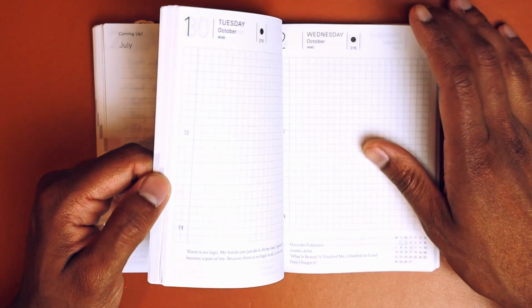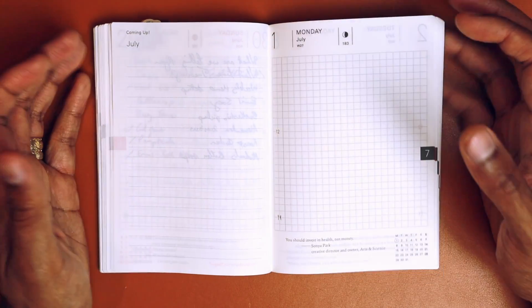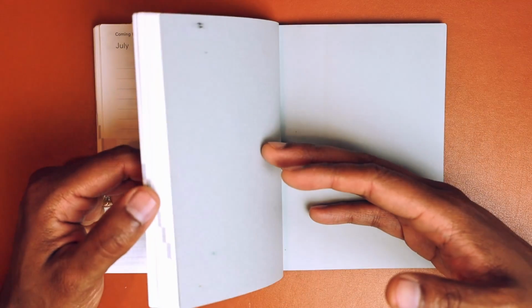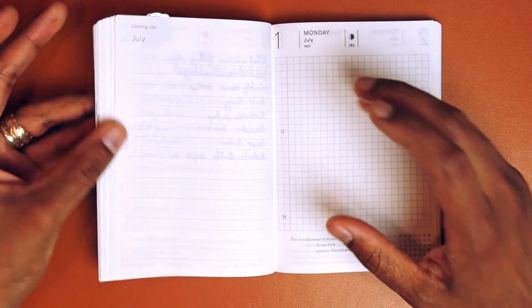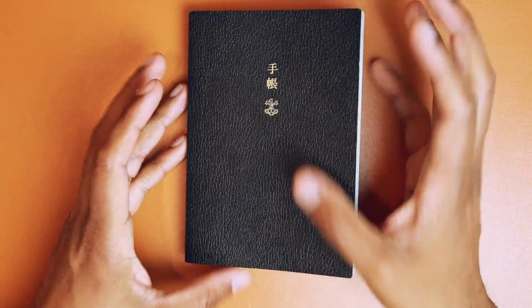The Hobonichi, I think the paper itself is so beautiful that I might just completely rededicate the second half of this book to ink writing samples with my fountain pens, because I really like that. And this can be used for many years. It was an interesting experiment.